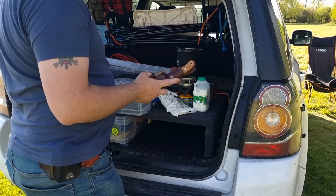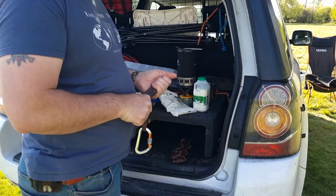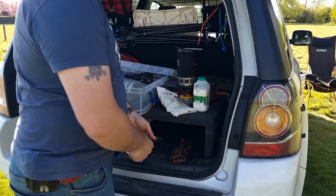Various other bits and bobs in here. I've got my trusty old motor, which has been with me forever and a day. Battered, but it still kind of works. I don't know why I'm keeping it, actually. I probably should get rid of it.